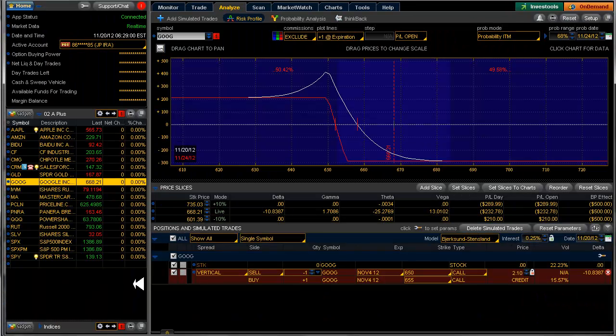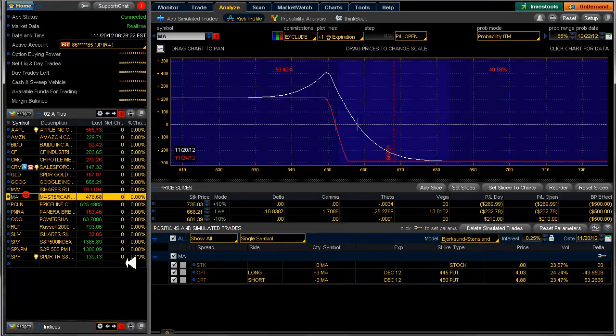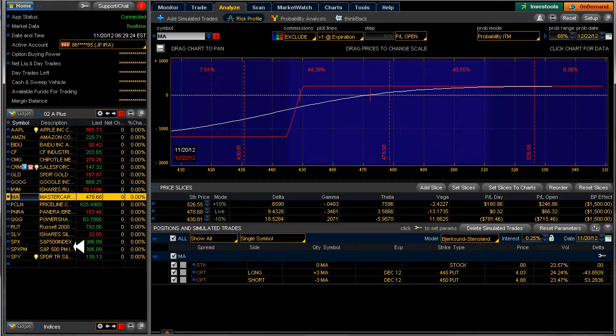They all don't work out. Now, the question is, would you exit this at this point or not? You collected $2.10 for it. You can lose $290 or win $210. We'll just keep an eye on it. It's not hurting us at all at the moment. MasterCard, of course, we're in that particular one, and we're up $66.